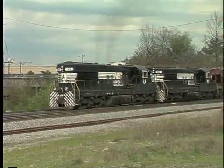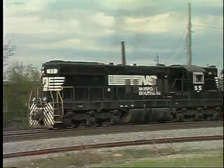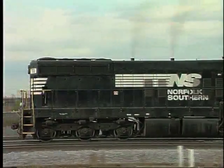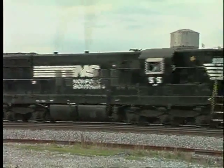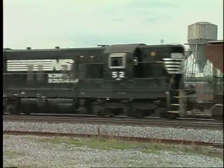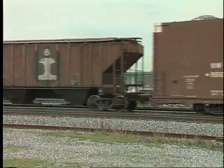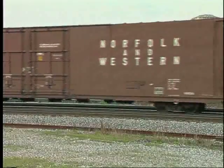Atlanta's resident pair of SD9s soon breaks the brief stillness at Howell with a southbound Center Road job headed for East Point on Atlanta's south side. These SD9s spend most of their time switching piggyback trains, so it's a treat to see them out on the road.